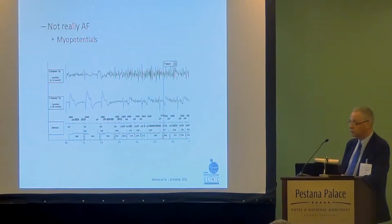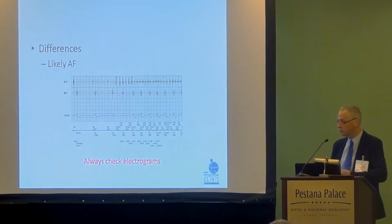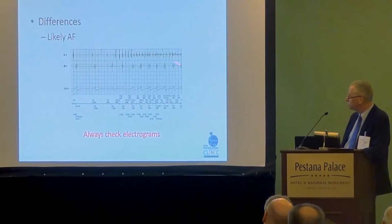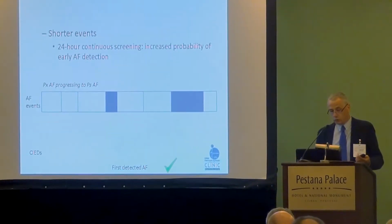Because of this approach in this kind of patients, of course, we have myopotentials, we have a lot of things, but well, let's assume that these patients are seen in a specialized unit that is really able to identify who really has episodes of high rate that correspond to this kind of recording. Okay, what to do with him?